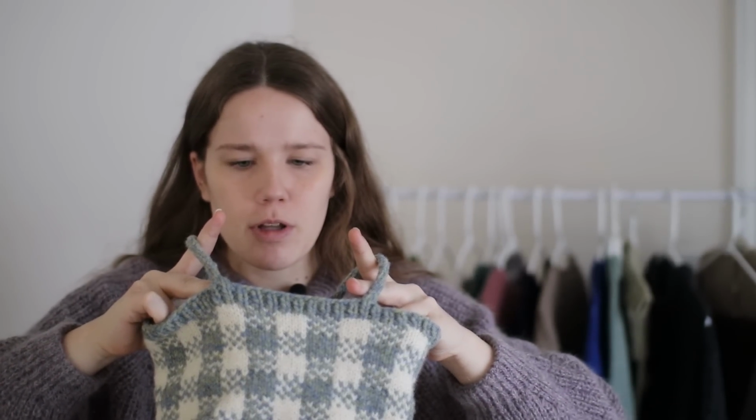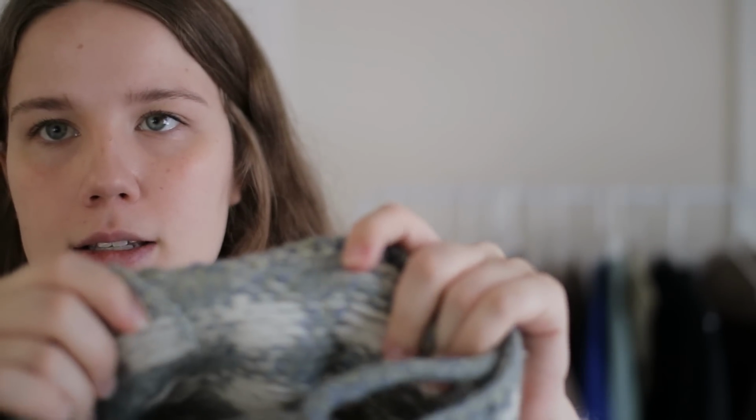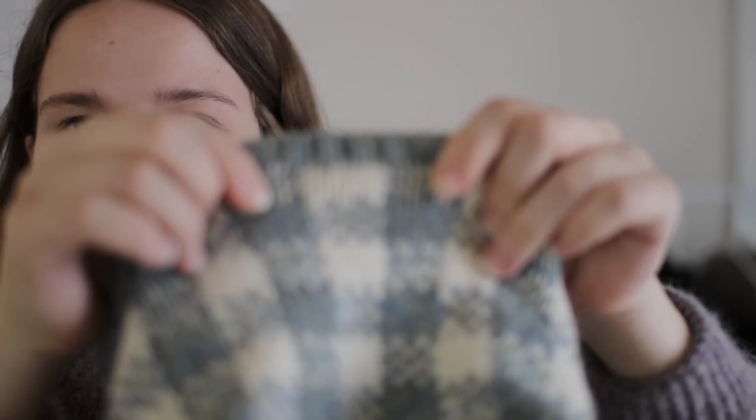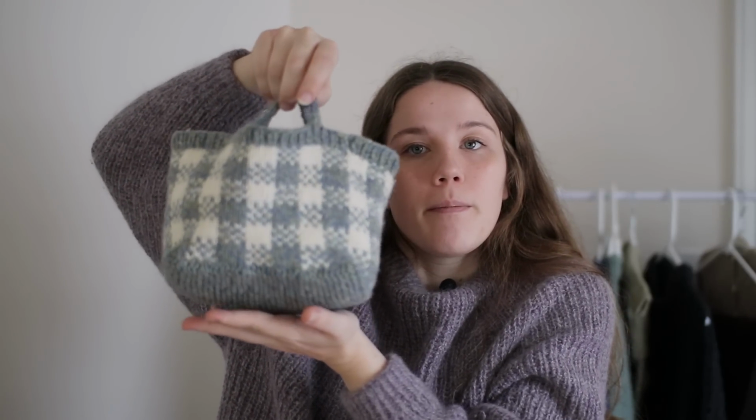I did a much better job with my tension on this gingham, but I think it's because I did not catch my floats. I just left them long in the back because I wasn't worried about snagging, and there's none of that, like we saw in the socks, none of that kind of cinching. Most people find that catching floats makes them knit their colorwork looser. I have the opposite problem. So yeah, there's my little bag.